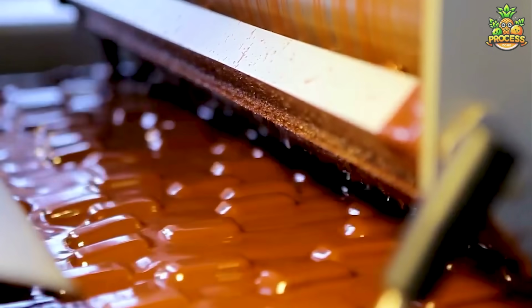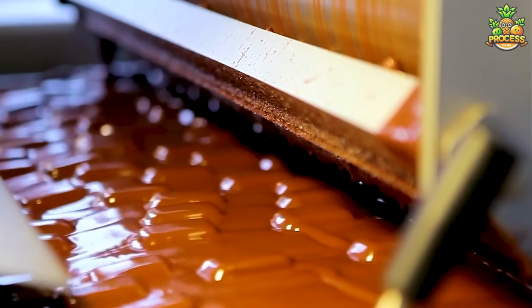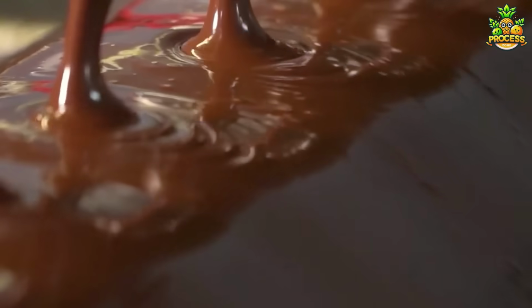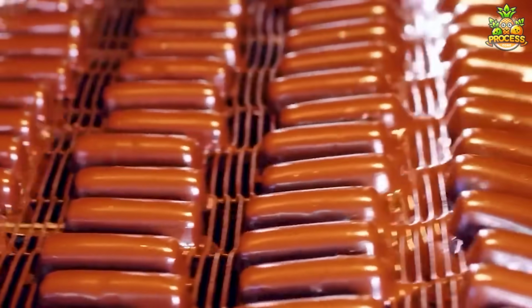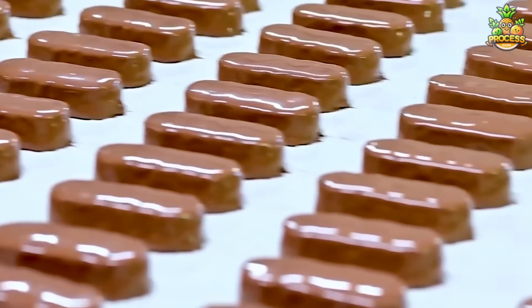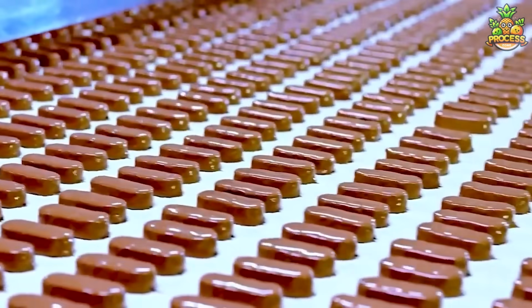The chocolate coats each bar just perfectly, giving it that glossy, mouth-watering finish. We just can't get over it. This is exactly where they get their irresistible chocolatey vibe. So after their chocolatey bath, they glide through a drying tunnel where some cool air helps the chocolate set, creating a crispy, delicious shell.